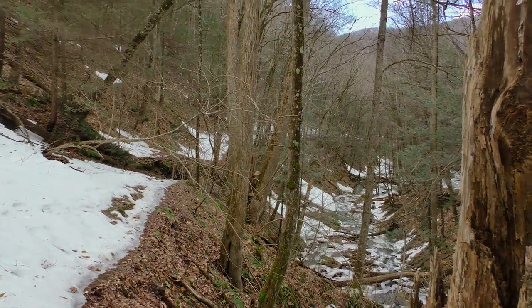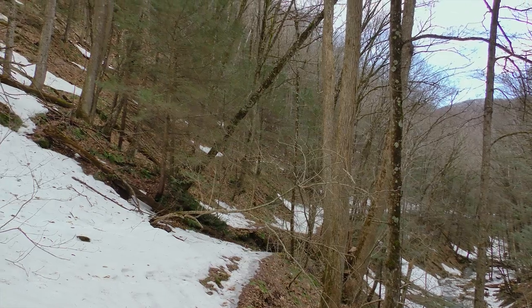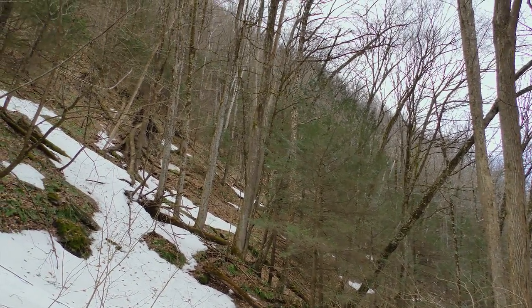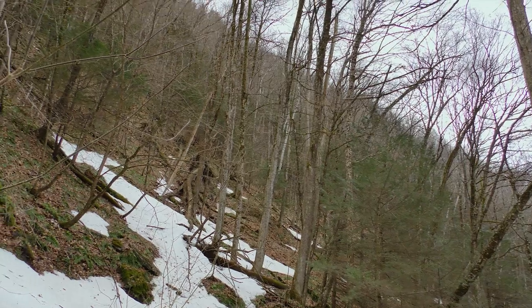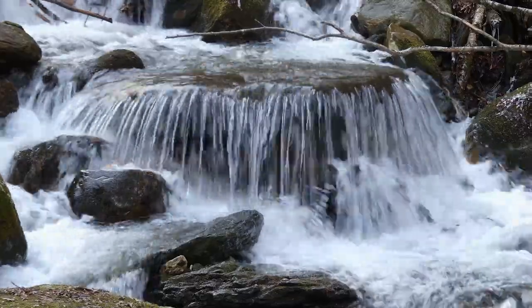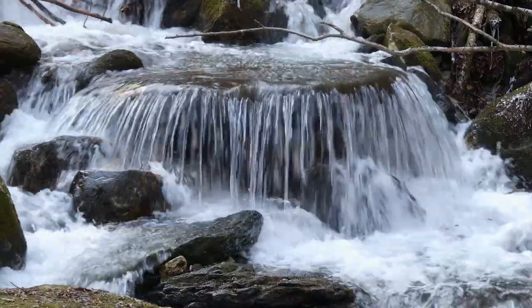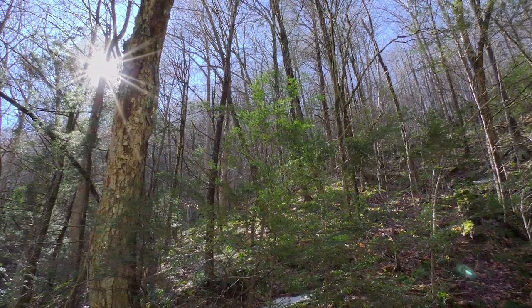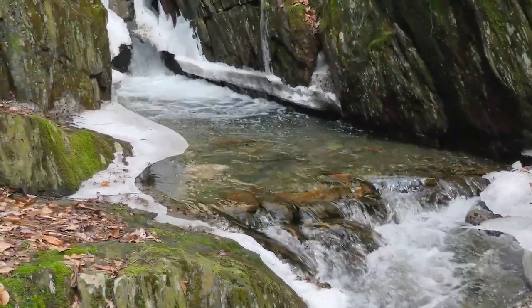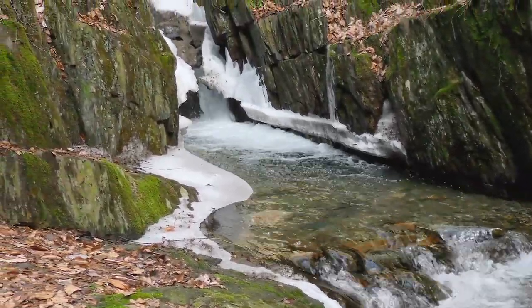The brook flows down through an extremely steep-sided ravine. The falls lie upstream. Hiking up alongside the brook allows you to enjoy its many smaller features before you reach the falls. With the sun coming and going among the late winter clouds, the lighting and the temperatures vary in the deep ravine.